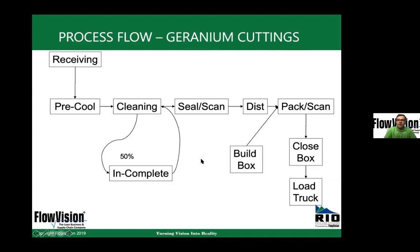Another example of a process flow is for geraniums. In this example, it's a simpler process flow where we're receiving the cuttings from the houses. They go through a pre-cooling process, they get cleaned. There's a process that they call incomplete when we don't have enough of that cutting. And then it gets put in the bag, it gets sealed. And then this distribution really is a supermarket rack where we put the cuttings away. And then we go shop it. And as we're shopping it, we're making a box one at a time.